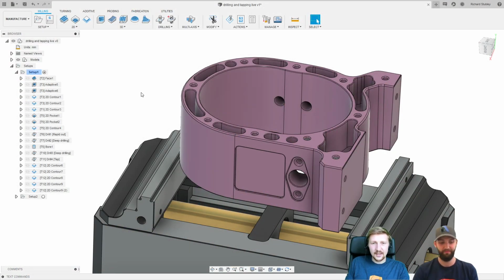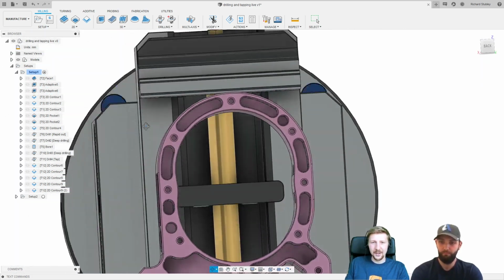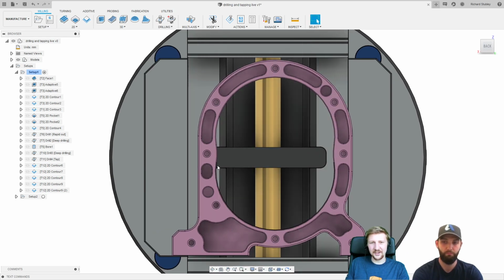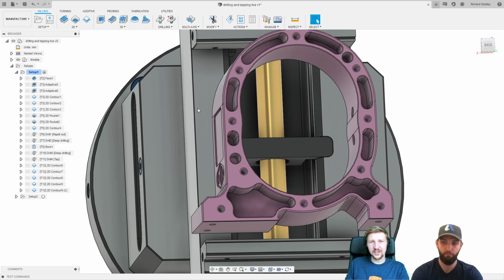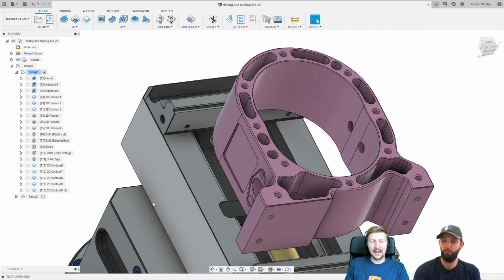So, this is the part. A little bit of history about this part actually. I hope some of you can recognise this very distinctive shape. This is actually the engine housing of a rotary engine. So back, what was it, last year or maybe the year before, we were given a task internally within Autodesk to make a load of samples that we can give out to people and show what Fusion is capable of. This was the one I did.